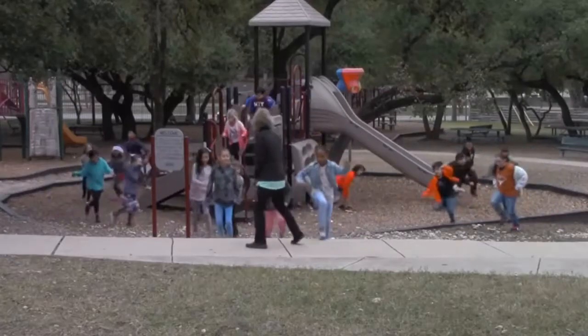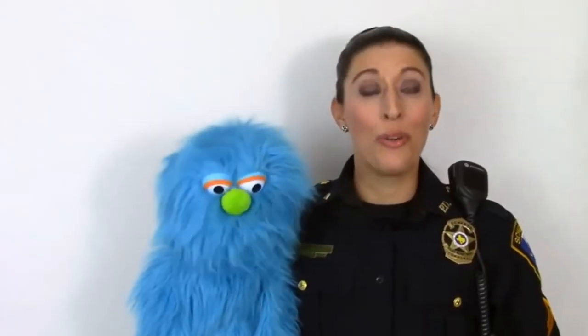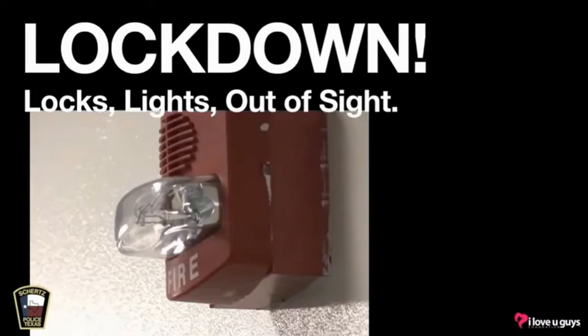If you're outside when a lockdown is called, find the teacher or adult outside as quickly as possible. Follow their instructions on where to go calmly and quietly. What should you do if you're in the hallway when a lockdown is called? Get to the nearest classroom as quickly as you can and lock down, or find a safe place to hide. Even if you hear a fire alarm during a lockdown, do not leave your classroom or safe space unless you're told by your teacher or an adult.